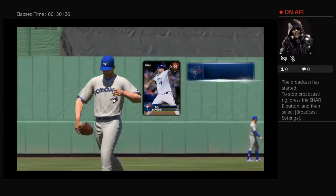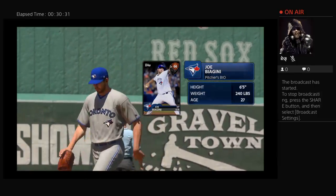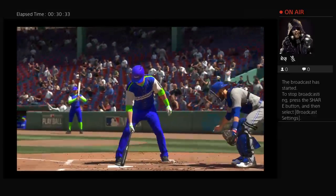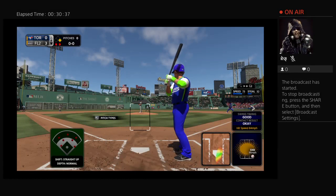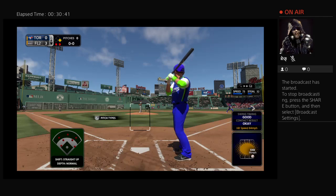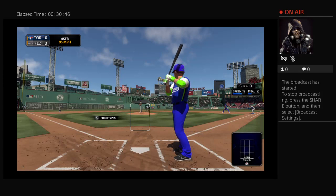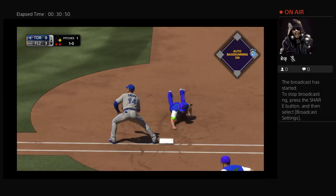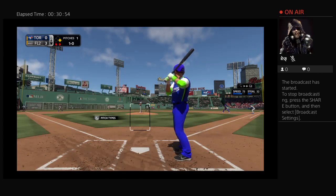Joe Biagini takes over here with a runner at first and 2 gone in the inning. Miguel Montero will be the first to greet him here as he stands in with a runner at first and 2 away. He's ready. Here's the first offering. Almost a worm burner as he misses on a low fastball. Ball 1. Throw over to the bag and he'll dive back in. A runner on first with 2 away.